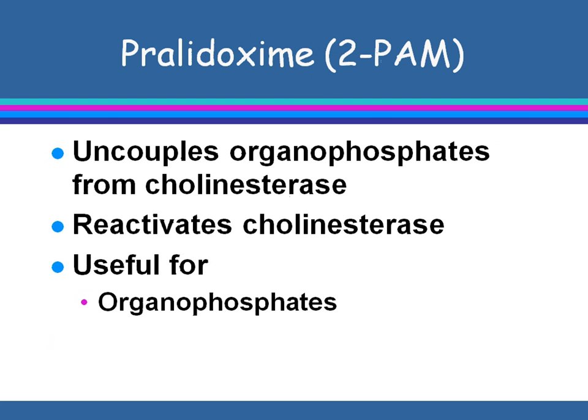Alrighty. So 2-PAM, pralidoxime. How is this different than atropine? With atropine, you have to give it in huge doses. That one just blocks. This one is reactivating the enzyme, because the problem with organophosphates and carbamates is that they are binding acetylcholinesterase, which breaks down acetylcholine.